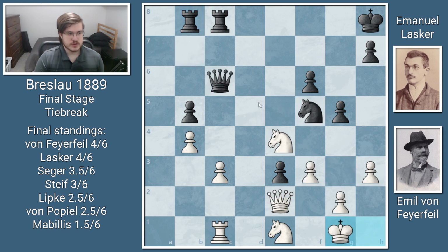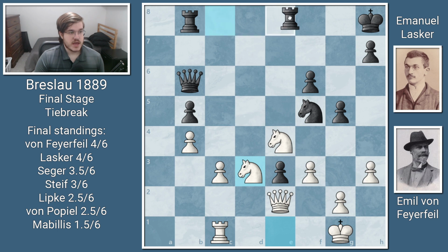So king to g1 escapes this. Now g4 is a threat, and so Lasker defends his pawn through queen to b6. Here we have knight to d3 from Feyerfeil. After rook to e8, he plays knight d to c5, so he cuts off the queen's defense of the pawn.